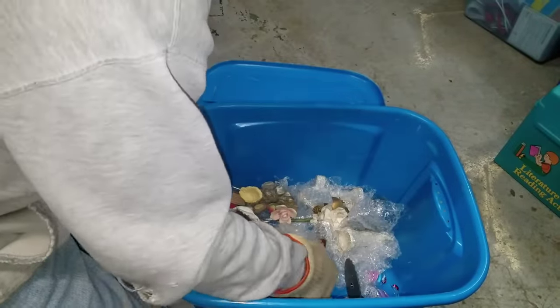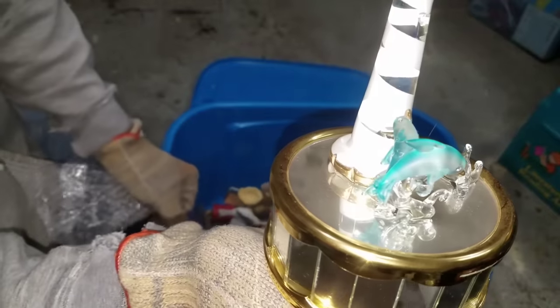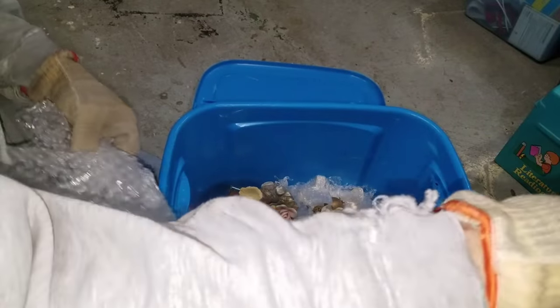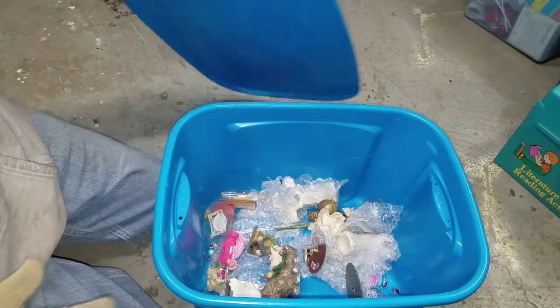Okay, baby, there's a couple more pieces in here. Okay, another music box with dolphins and a lighthouse. I'm gonna hand that off to you too, babe. You're the DJ McMixer right now. All right, the rest of these are porcelain pieces found at the local thrift store.